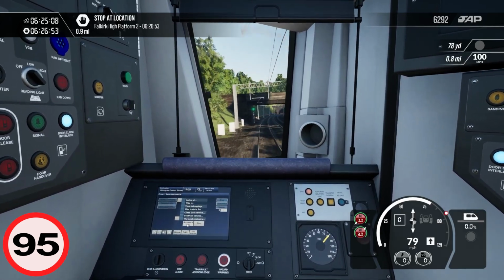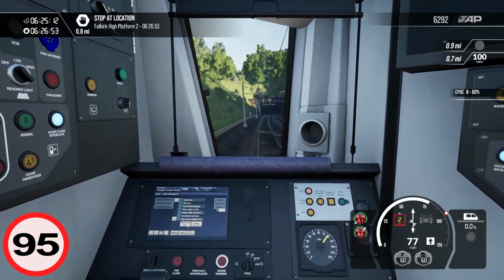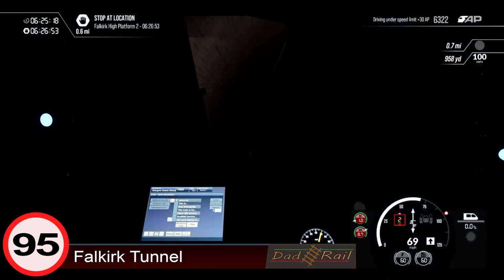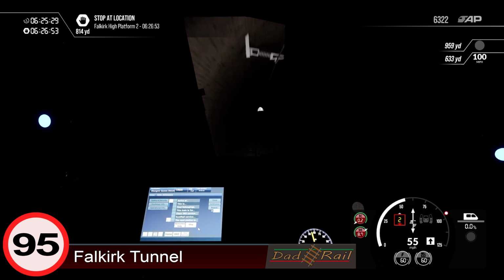And there's the tunnel. This is the bridge we're looking out for, so we're going to drop to 60% brake right here as we approach Falkirk High Platform. The tunnel can make it very difficult to judge your distance, so just have faith.